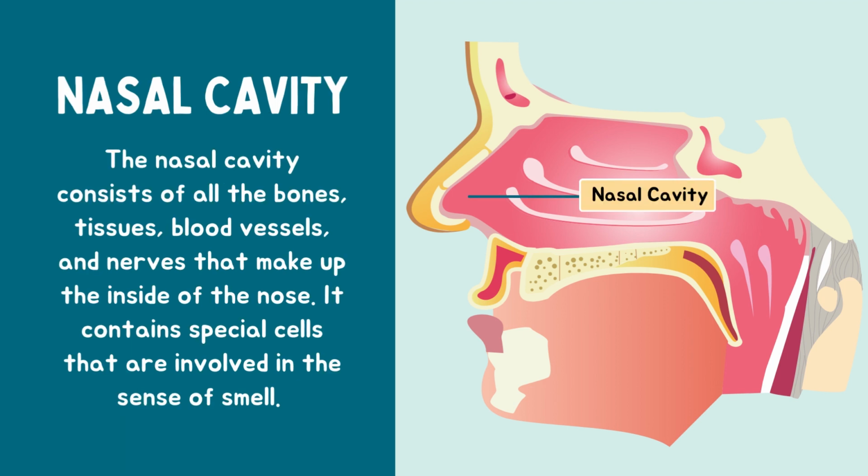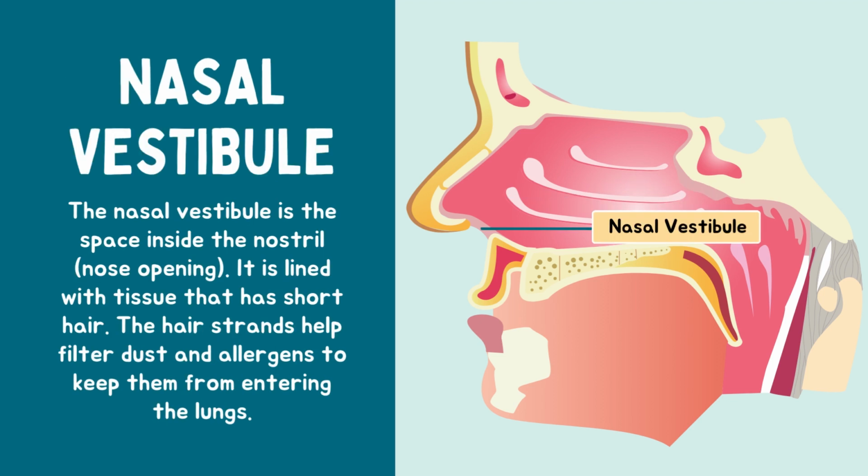Nasal cavity. The nasal cavity consists of all the bones, tissues, blood vessels, and nerves that make up the inside of the nose. It contains special cells that are involved in the sense of smell. Nasal vestibule. The nasal vestibule is the space inside the nostril, nose opening. It is lined with tissue that has short hair. The hair strands help filter dust and allergens to keep them from entering the lungs.